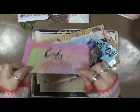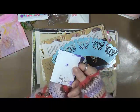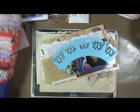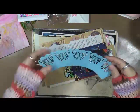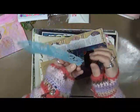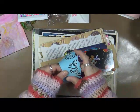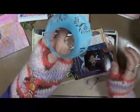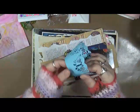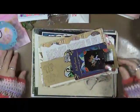Isn't that beautiful? So pretty. Oh, there's a Halloween ATC. That's cool. Isn't that neat? I'm so excited. I can't wait to use all this stuff. That's cool. It actually has a hole right here, so it's actually supposed to sit like that. That is really cool. I don't know if I can get it undone. No, I can't. So I'm going to leave it sit there for now.